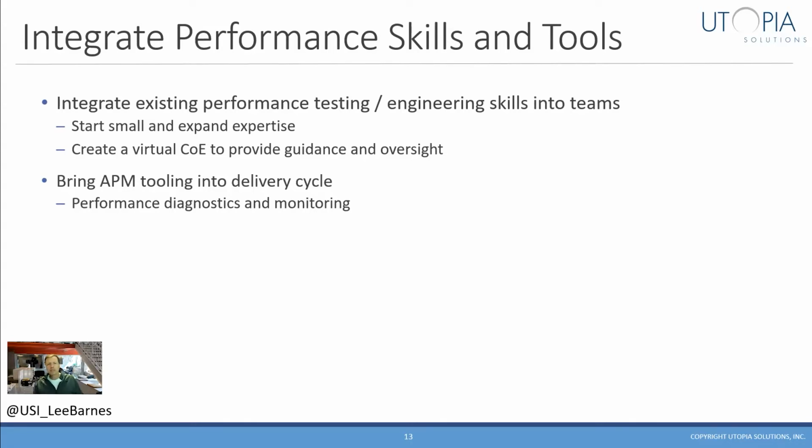But if you're part of an organization that has had a performance testing center of excellence or still does, you can bring those experts into the teams and start to seed them with expertise. And once the initial team becomes self-sustainable, you can begin to scale that across the organization.